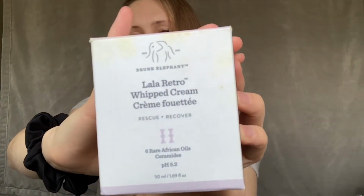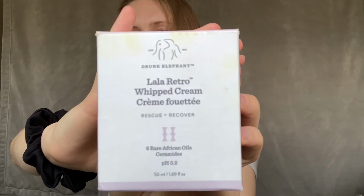And for moisturizers, I had 2 different ones that I used. On the first 2 days, for morning and evening, I used this one from Drunk Elephant. It is the Lala Retro Whipped Cream, Rescue and Recover with 6 African rare oils and ceramides. This one was really, really nice and gentle. This is kind of my go-to moisturizer when my skin is having problems. So I used this on day 1 and 2.